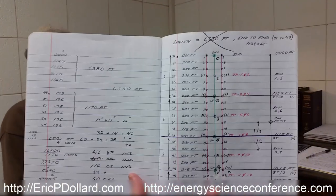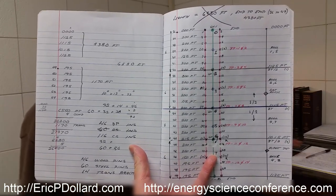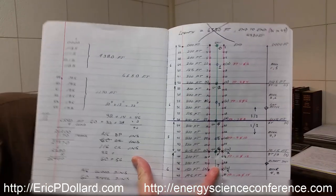These are all the poles. I'm not drawing to scale, and these are showing where all the loading sections are. This is what we drove through out there. So that's basically the diagram of what's going up. So let me see if I can point some things out.